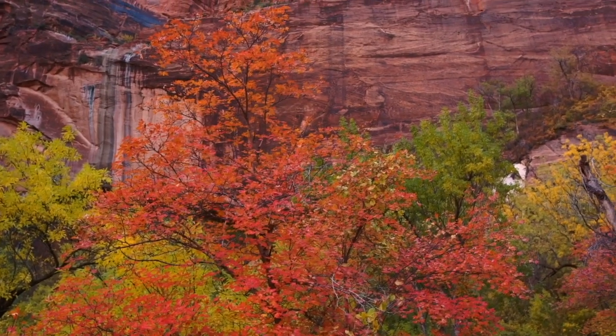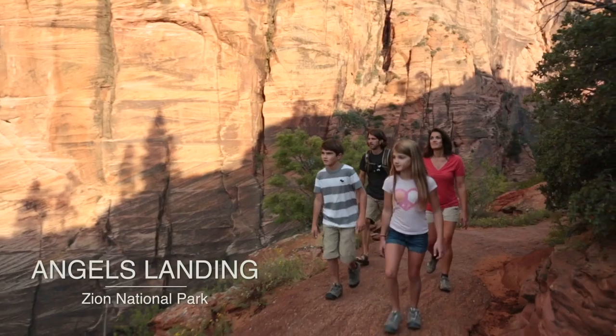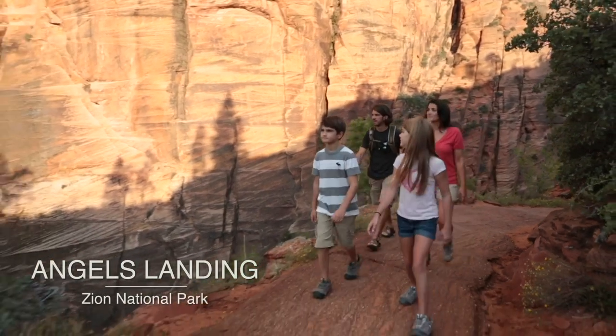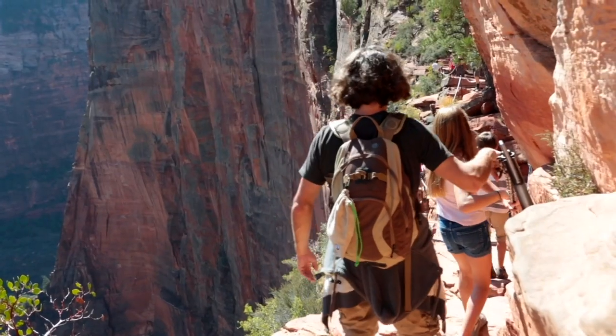Another incredible hike is Angel's Landing, which is not for the faint of heart. Those willing to brave the sketchy trail are rewarded with the most dramatic views in the park.